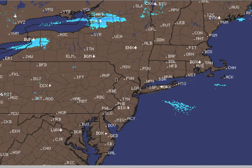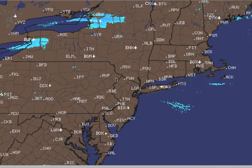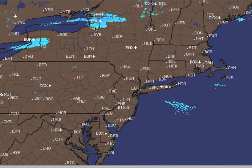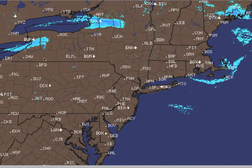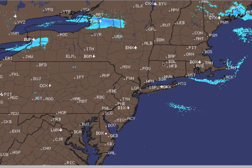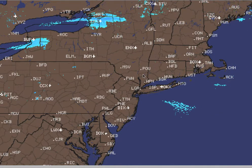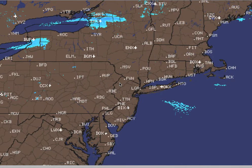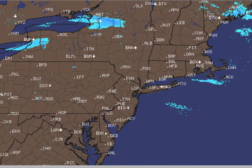Now, here is the radar. I want to show you this real fast. This is lake effect snow. All right, basically cold air coming off of Lake Ontario and Lake Erie. There could be a few scattered snow showers that impact portions of Connecticut, the Hudson River Valley, northeastern Pennsylvania, and northern New Jersey. Nothing significant in nature, just a few scattered snow showers here and there.